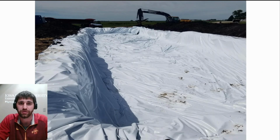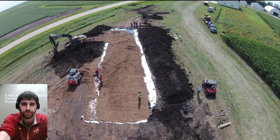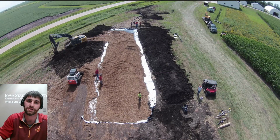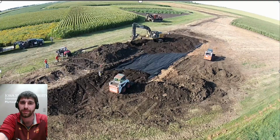This is the picture of our liner. Once we dig our pit, and in our case, our bioreactor is 100 feet long by 20 feet wide, and then about 4 feet deep, which is the depth of our tile. So the sides and the bottom are lined with a plastic liner. And then in the next picture is our wood chips being filled. So we fill it all the way up with wood chips as our carbon source for the bacteria.